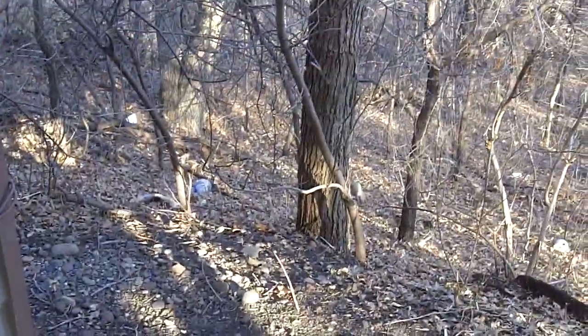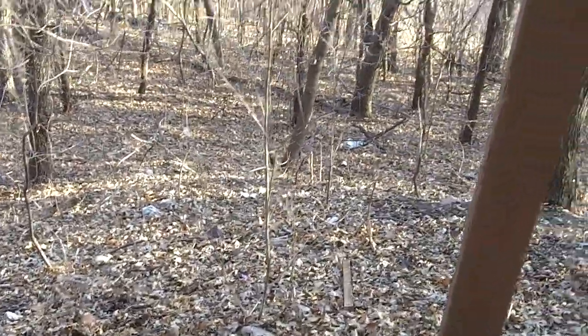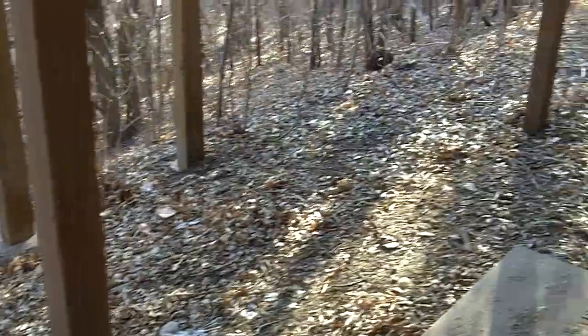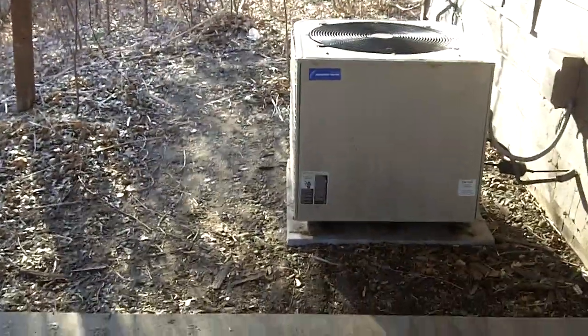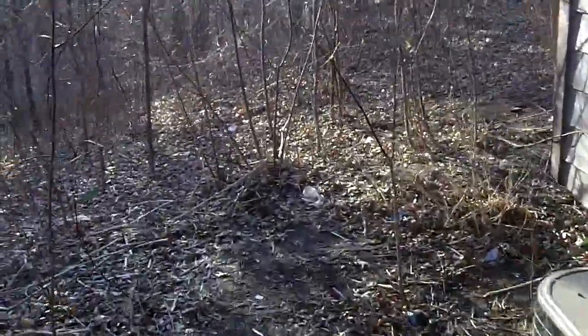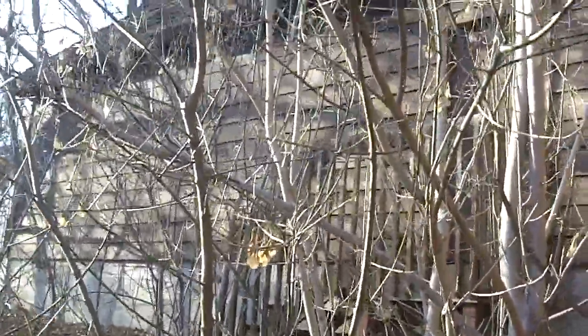So here we are on the walkout level. Good place to get a nice view and throw your empty water bottles and all kind of garbage down the side of this hill. Maybe the leaves will cover it, I don't know. Air conditioning unit. We got another look at the siding here. Looks to be in decent condition. I'll take a little peek on the corner, see if there's anything to see over here. It's a little door from the back of the garage.